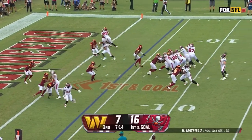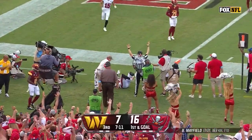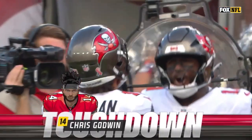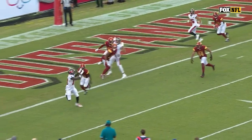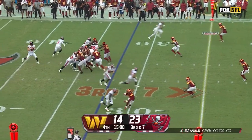First and goal from the 4. Mayfield to the end zone. Godwin stretches it across for the touchdown. Have your radar up. I mean, here they are right next to each other, right? Watch the run through by Mike Evans, and he does a really good job acting right there.